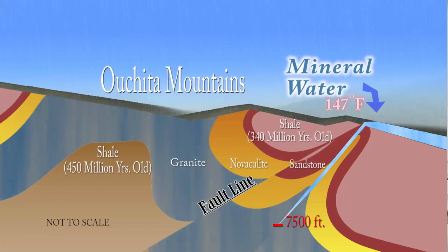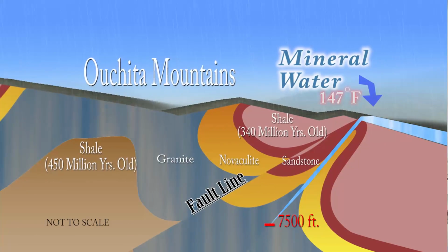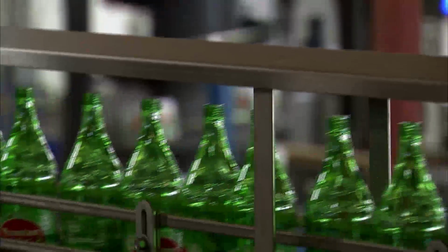So the water that's there has been there a long time. We own the property over the top of it. It's all protected, and we pay a lot of attention to that. So the water you drink today was rainfall 3,500 years ago? That's correct. It falls on that property. We don't allow any other activity except for the bottling of the water on that property.